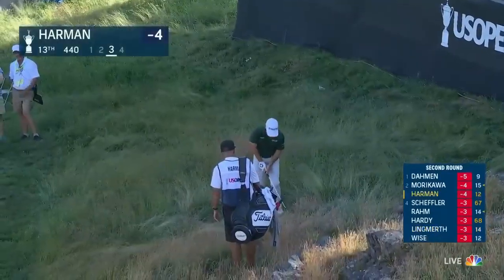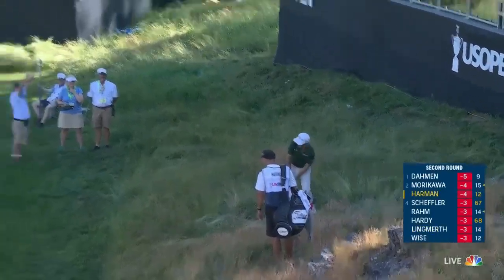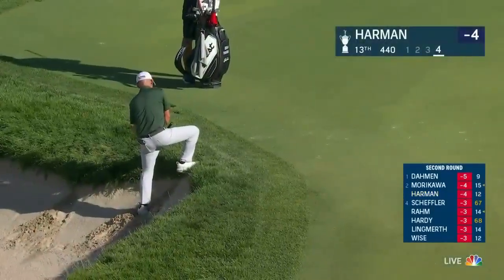Now Brian Harman finally in trouble, Gary. Really bad trouble. This just a moment ago, Paul. Flyer out of the right rough over the green. Played this for a 3rd shot, and now that's going to be really awkward. This is what can happen very quickly around here if you get out of position on this golf course.